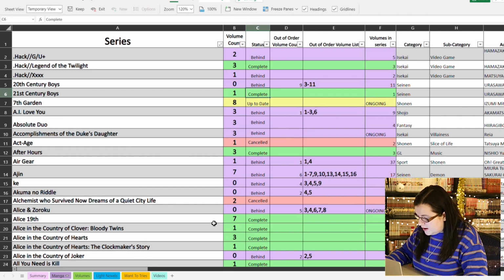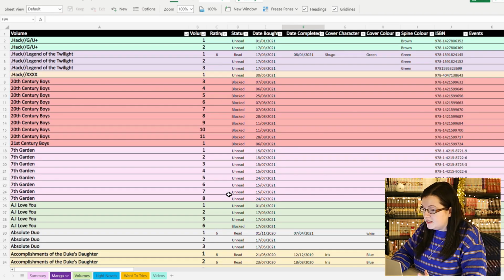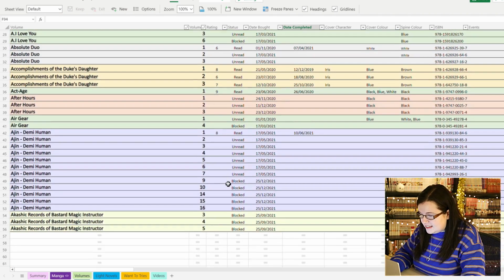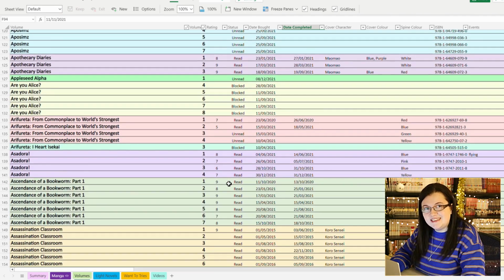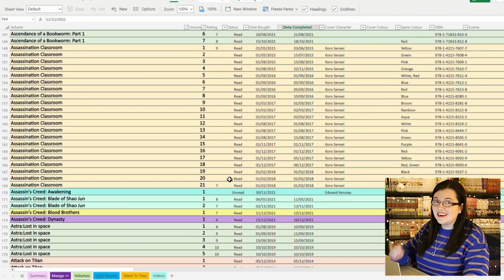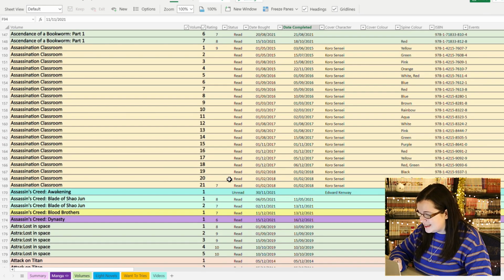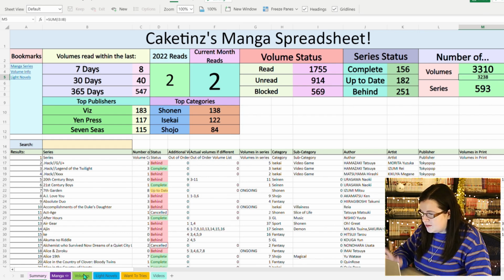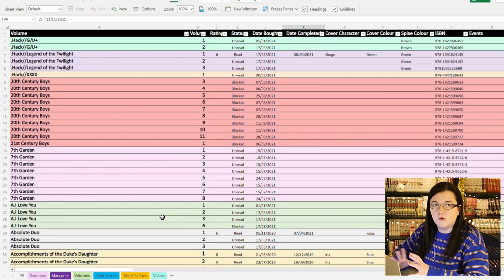So let's move on to the next tab, which is volumes. The volumes tab is for tracking information about the individual volumes. This one is a little bit of a beast, as there is a line for every volume in my collection, and if you can't remember how many that is, it's that number, because I only track volumes once they're on my shelves.